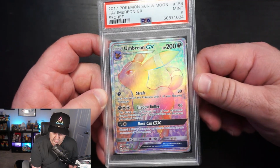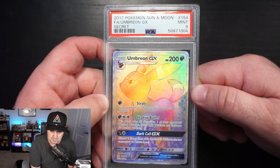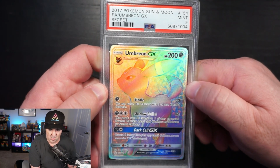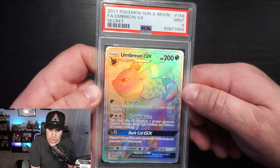Absolutely gorgeous card, though. I will probably sell this one and get a 10 eventually. I do collect Umbreon cards, but this one I'll probably sell and get a 10, just because it's modern and that should be relatively affordable to get eventually. I do love the texture on this one, too. But 9 on the Umbreon. I'm bummed about the Espeon. I really am. We got a few more here.